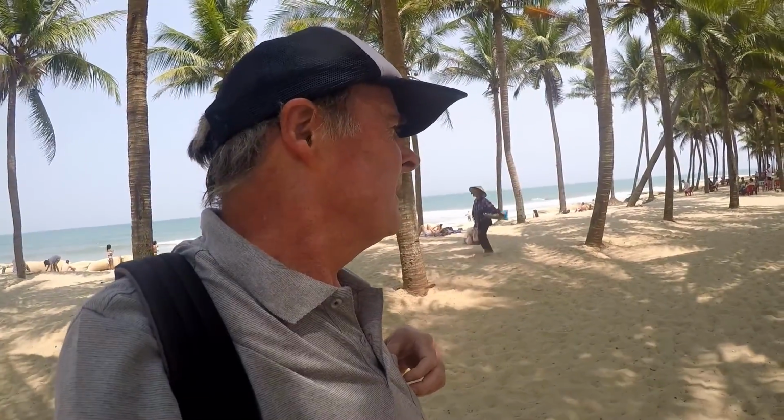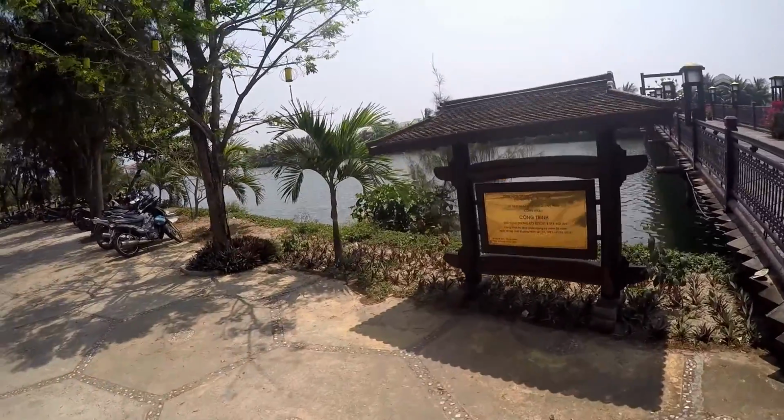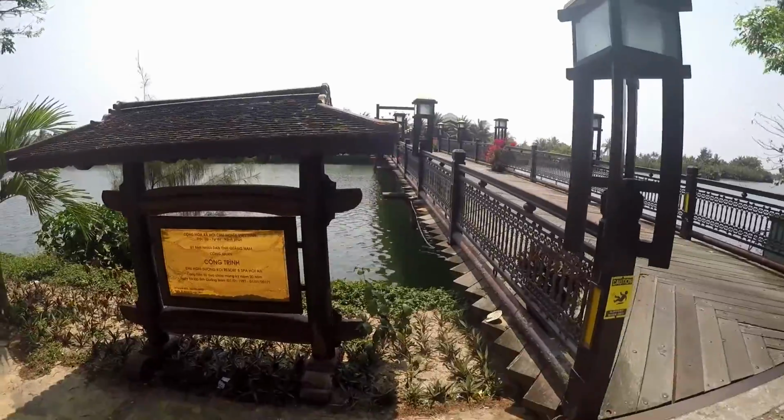And so I'll go back to the resort and maybe have a beer there rather than here. I'll walk down here later. Nice little spot here. I don't know what this place is. Look at that later.